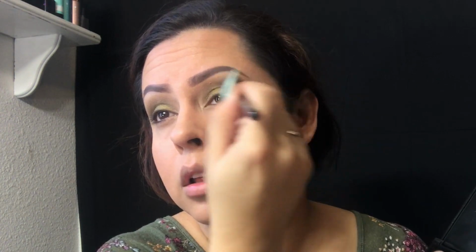Now I'm going back with that setting powder, just to clean up a little bit under the eyes. There was no fallout really, but I just like to clean up that area anyways. And then I'm using this contour from, I don't know the brand, but I got it in my Ipsy bag. And this blush was also from my Ipsy bag, and I don't know the name.